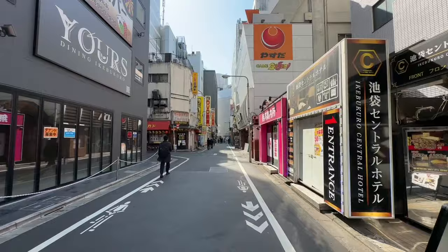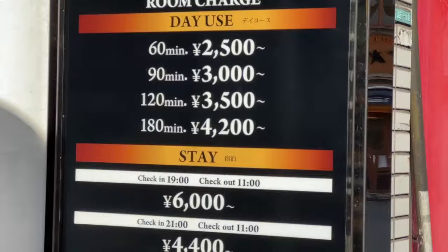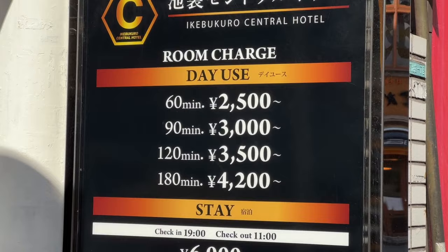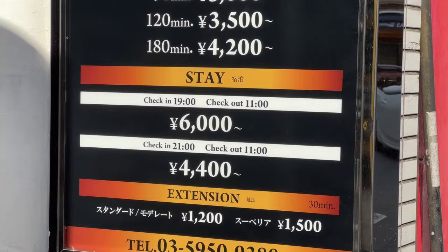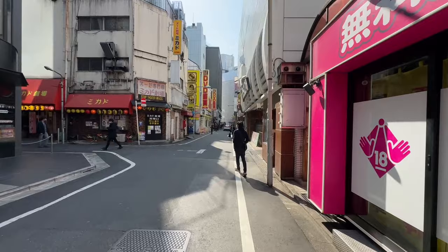Here's a love hotel, and you can see day use, right? So you can rent a room for like $17 for an hour. I think I would need at least 90 minutes. Or if you come in after 7 p.m., wow, that's really cheap. You could stay here for 6,000 yen or about $40. And if you check in 2 hours later, it's even cheaper. It's 4,400 yen.